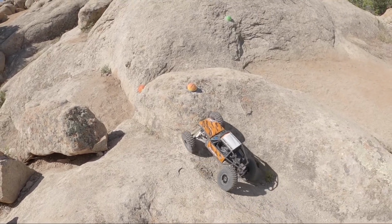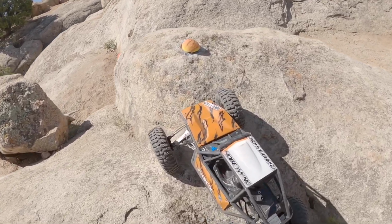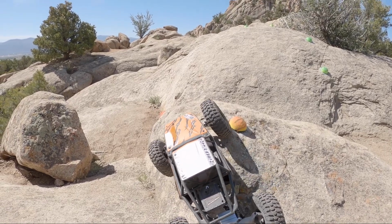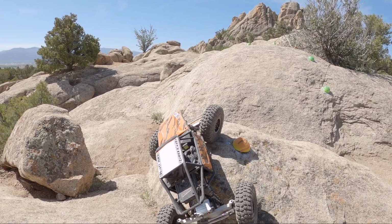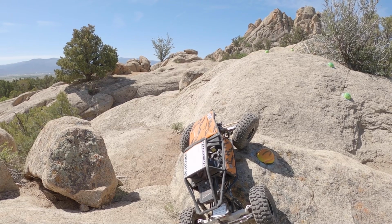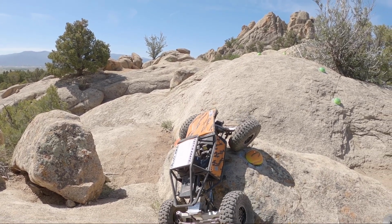Now right here, I go ahead and decide to go for the bonus cone, and this should eliminate 10 of those points that I accrued earlier on in the course. Taking a pretty wild approach here because I know I will belly out if I square up to it more. So I'm just trying to sneak these front tires up top. Again, using that rear steer to pull that front end over where I want. That overdrive helping pull the front end of the car up.